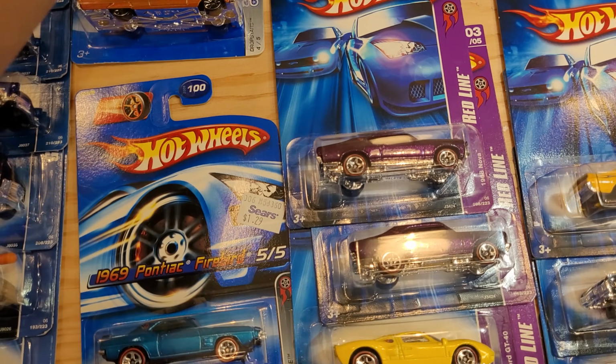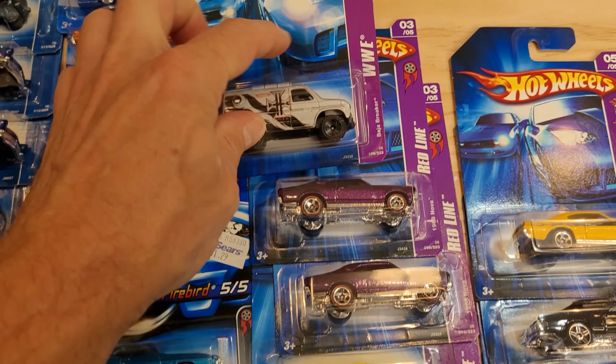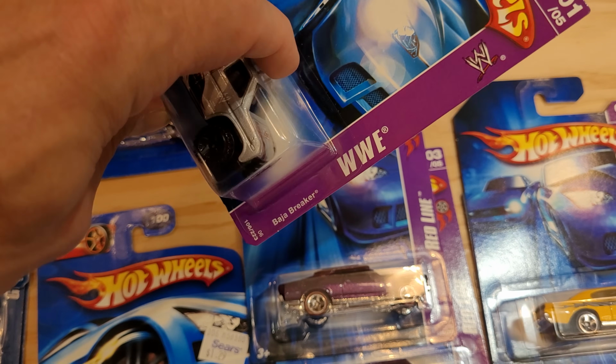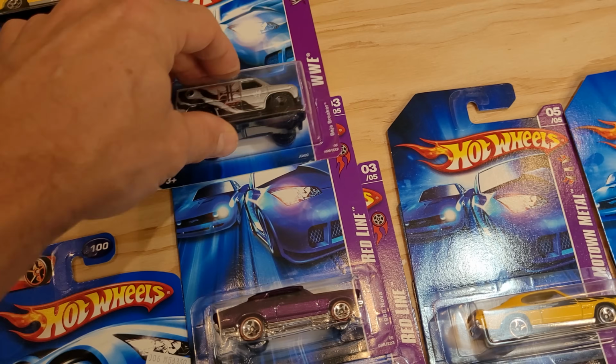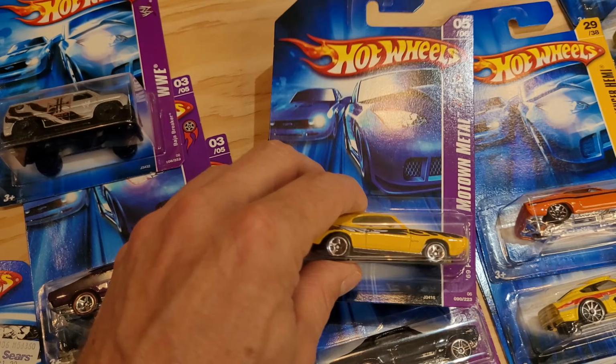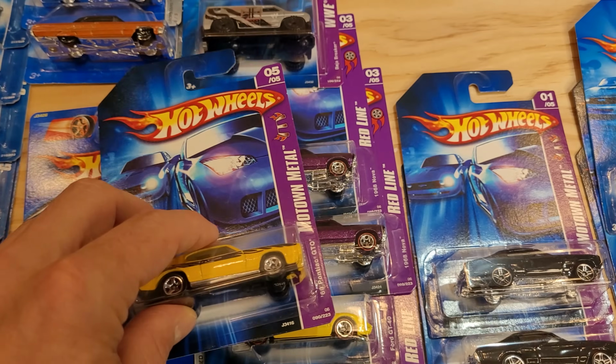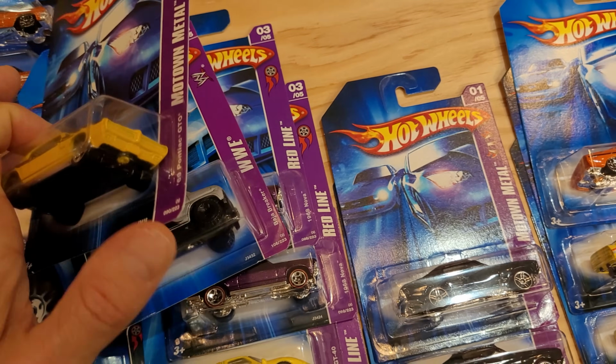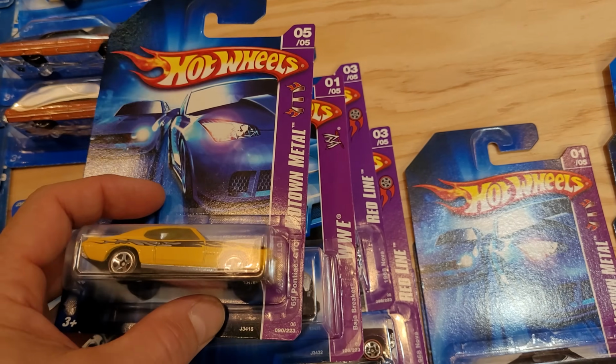And on top of that, to make things even more complicated, they use the same color bar for a different series entirely, the World Wrestling something or other, different series, and another purple bar for Motown Metal. So you got 3 different series, all the same purple bar. So if you're leafing through these cars, look how hard it is to delineate those series.